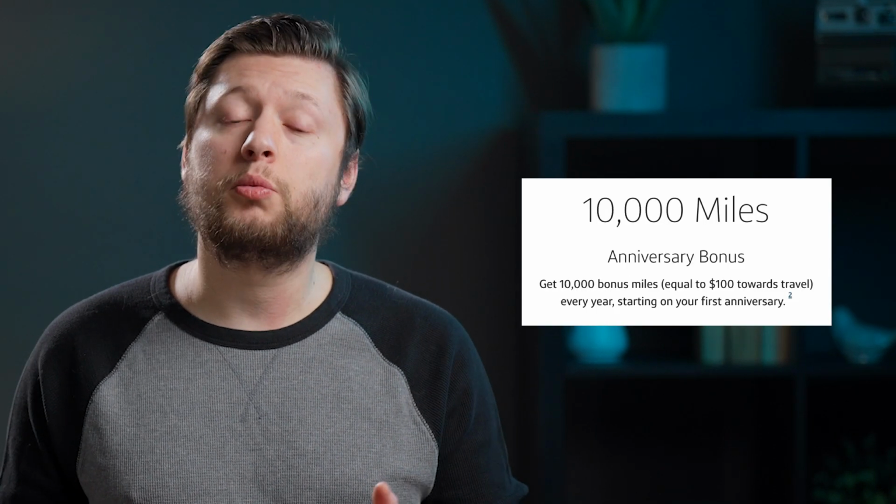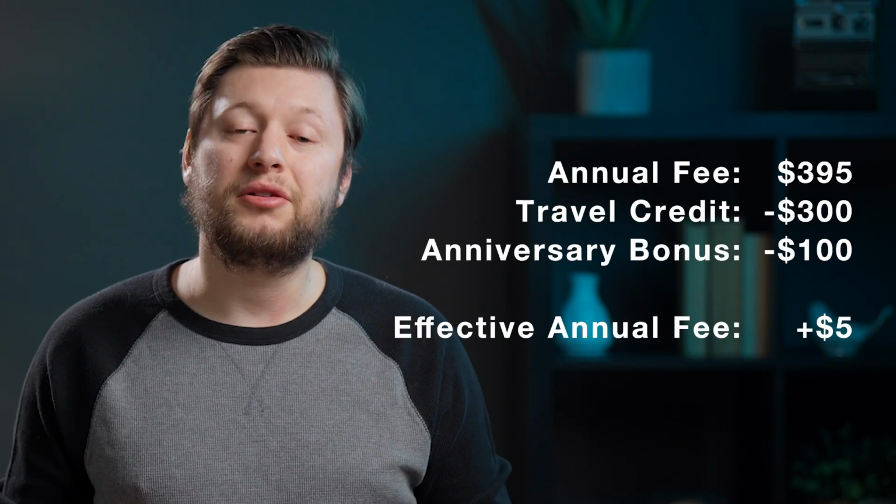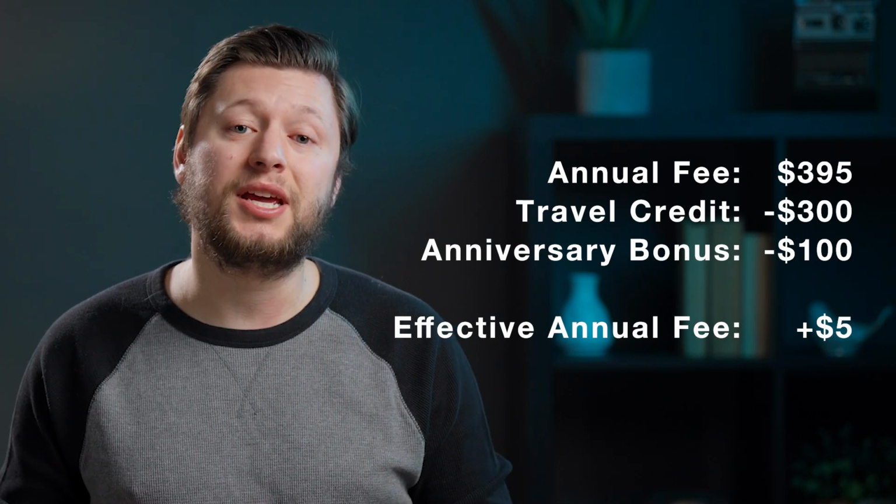Now, the next benefit we get with the Venture X is a 10,000 mile anniversary bonus, which is worth $100. You'll earn this bonus each year on the anniversary of your card being opened. This benefit, along with the $300 travel credit, help lower our effective annual fee, which is the true cost of owning our credit card after we factor in all of the credits and benefits that we can take advantage of. So if we can use the travel credit in full each year, we will get a positive $5 effective annual fee. Another way to look at this is Capital One is paying us to keep this card open.